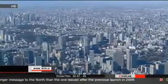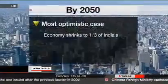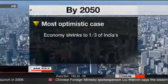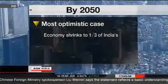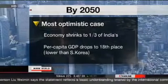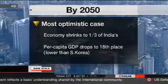The people at the 21st Century Public Policy Institute say even in the most optimistic case, the economy will shrink to one-third the size of India's by 2050. This assumes productivity keeps growing at a steady pace. They say Japan's GDP ranking could drop to 18th in the world. That would be lower than South Korea's.